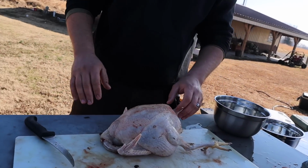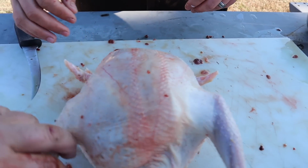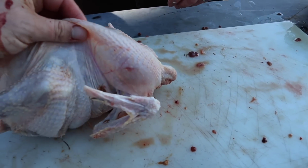Okay, I guarantee you guys never seen nothing like this before. We got this chicken plucked and ready to process, but look at that. It is just full of air.